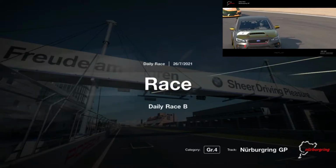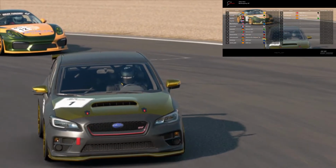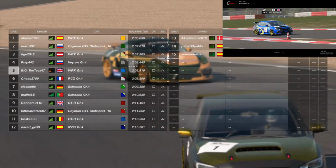So in this week's Daily Race, we'll be at the Nürburgring, in the Grand Prix layout, and I'll be in the Subaru, starting from 5th position, and we'll see how things go.